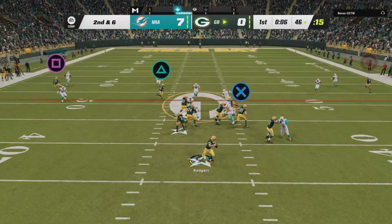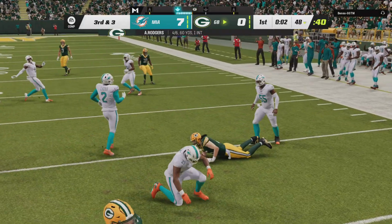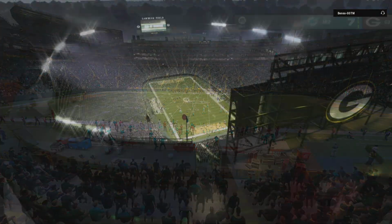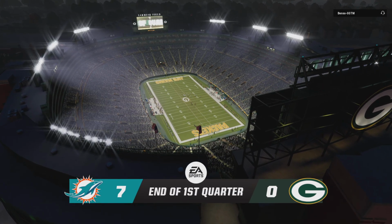On play action, Rodgers. The right side, this is into the hands of the tight end, Tonyan. He'll be taken down at the 48 for a pickup of 2 yards. After 1, 7-0 on EA Sports.